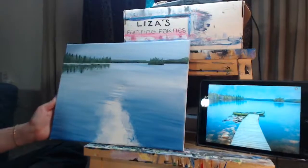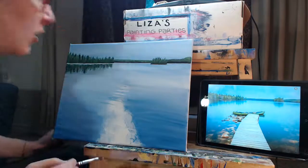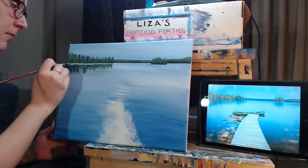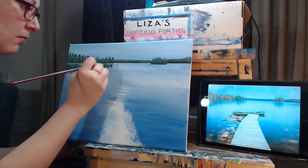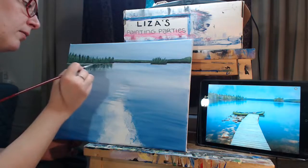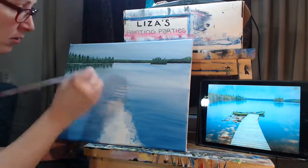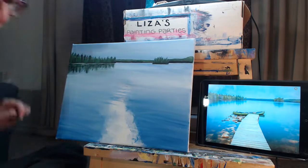Okay. And I still want to put in that shoreline because we still have that stuff happening at the shore. I think I left a little bit too much space for that, to be honest. So I'm going to just bring up my reflection a little bit more because I feel like it will look a little bit weird if it's too thick. Bring that up there. I think that's fine. Cool. Yes. Good. All right.